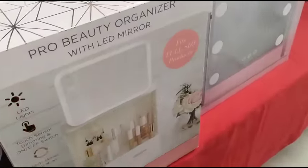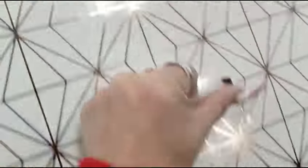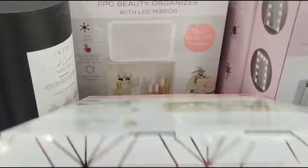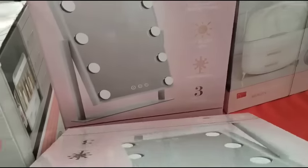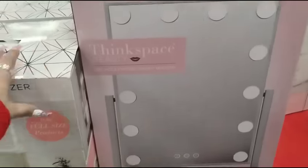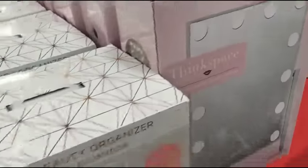I have the Pro Beauty Organizer with LED mirror. That's a nice present. Takes up less space. $49.99. LED Hollywood Vanity Mirror. Okay, I don't know why they put the prices on the back, on the butt, but they do. So hold on, you guys. I gotta lift this thing up. $49.99 for that one.